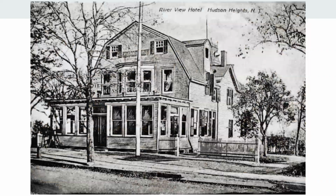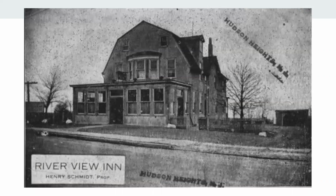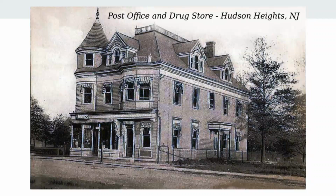Then you have the Riverview Hotel, right? And another image over here, not that inviting in the second image. And then our last image, these are all in the Hudson Heights neighborhood. Like I said, we have all these neighborhoods in North Bergen. We have Hudson Heights Hotel, which is going to be here. This building is still here on Palisade Plaza. It's been changed a little bit. It was a post office. It was a drugstore. I think at one point it was even a bar. So this building had a long history. But again, if you're up in that area, Palisade Plaza, you can walk around and take a look at it.